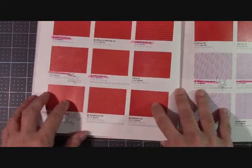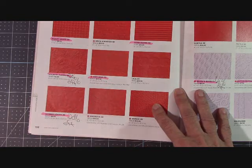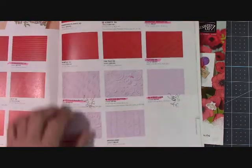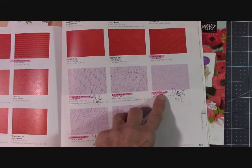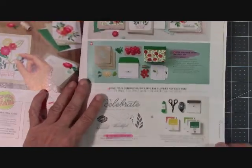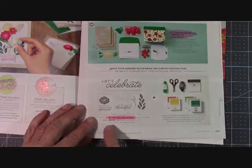Corrugated, retiring. Country Floral, oh, that was so pretty, 25% off. High Seas, retiring. Layered Leaves, 20% off. This is a nice embossing folder also for a background. Seasonal Wreath, retiring. Tufted, retiring. Beads and Baubles, 60% off. The Button, retiring. Eyelet Lace, 25% off. Swirls and Curls, 40% off. So we're getting a lot of nice new embossing folders.